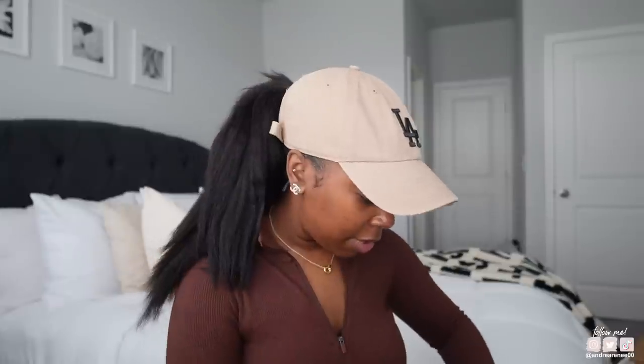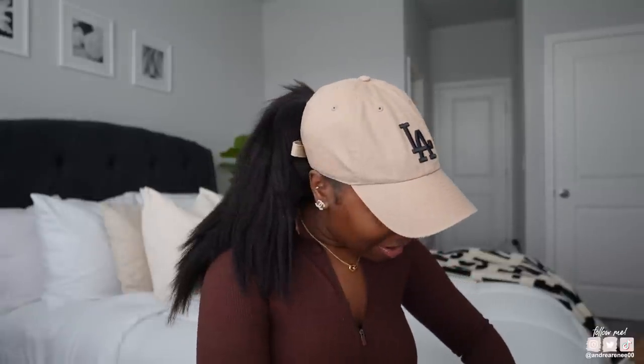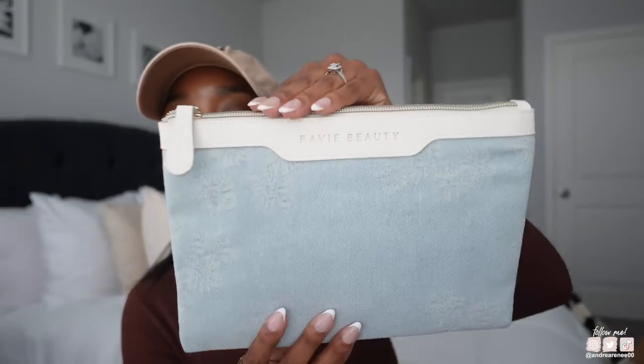This box says fragile on it. So what is in here? Oh, Allie. These are her lip products. Allie Glynn. She has her own brand. It's called Ravie Beauty. I hope I said that right. But Allie, we follow each other on Instagram, and she just came out with her own lip line. Oh, this is a cute bag. So these are her three lip products. They're like lip balms, I believe.